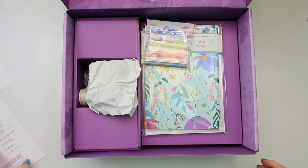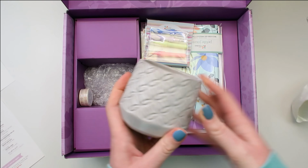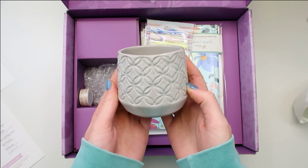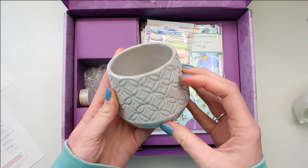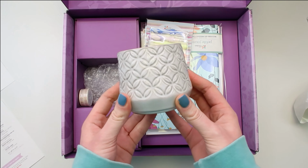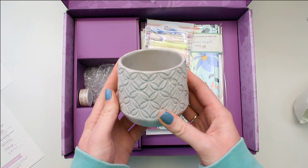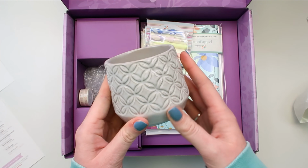So I'm just going to go in order of this card. The next thing is this cute little planter, and this one is kind of like a grayish, brownish color, I would say. But this is just a cute little ceramic planter. It says this is a $12 value, and this is also an exclusive item.